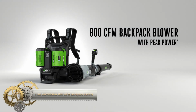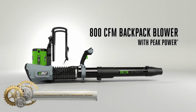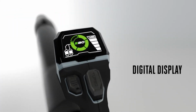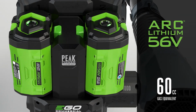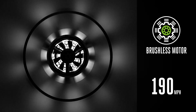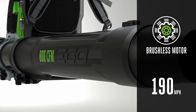The EGO Commercial 800 CFM Backpack Blower is a powerful and versatile battery-powered blower designed for commercial use. With 800 CFM airflow and speeds up to 190 mph, it delivers performance equivalent to a 60cc gas engine. The blower features a high-performance brushless motor and a digital display for battery level and speed settings. It offers an adjustable hand grip and tube, commercial-grade construction, and IPX5 rated weather resistance.